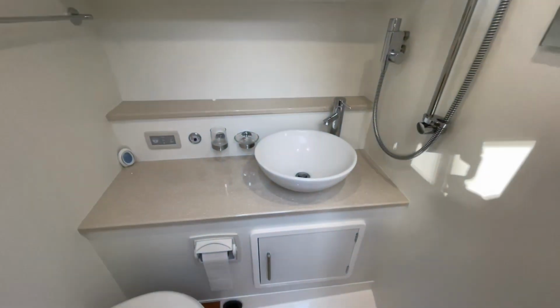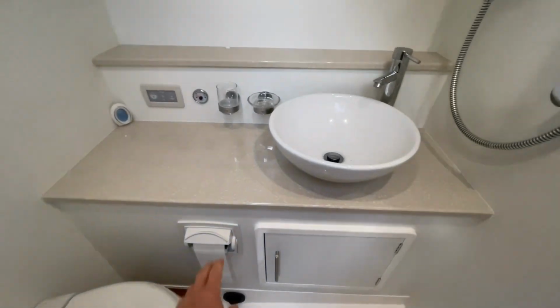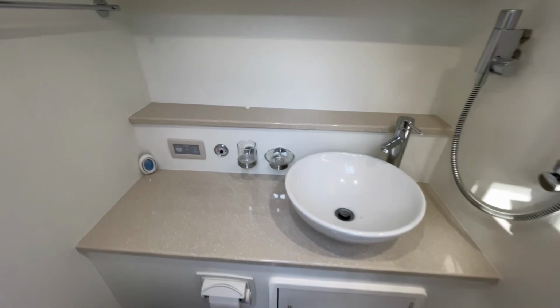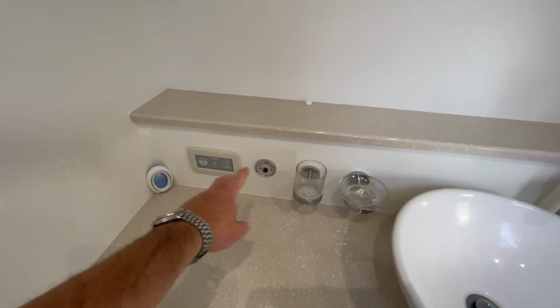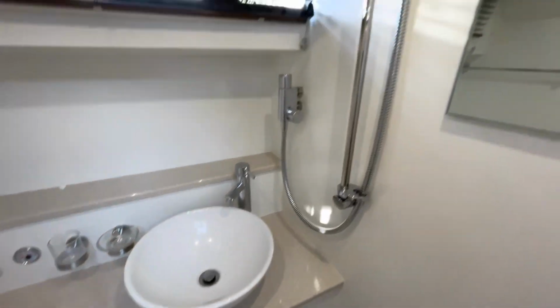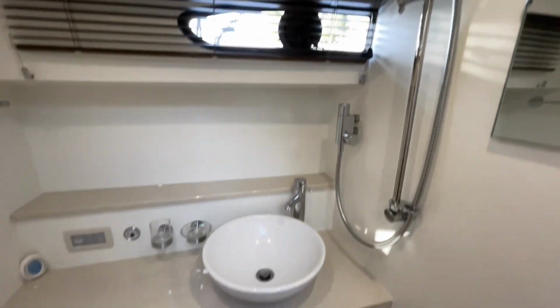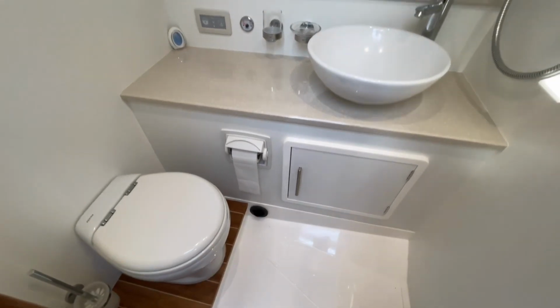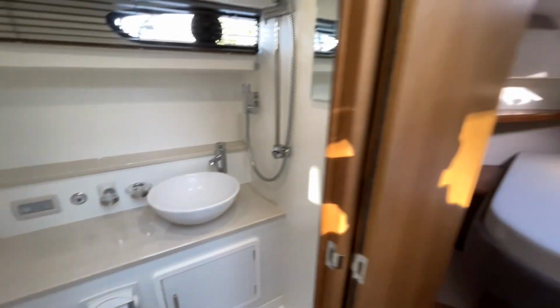into your shower and toilet. Really nice finish on a Haines. You've got this lovely Avonite worktop, nice bowl style wash basin. This one's fitted with an electric toilet. Your waste gauge is in here as well, and shower above your sink. I think you'll see clearly it's really well appointed. Some storage down there, and a heater outlet for those cold mornings.